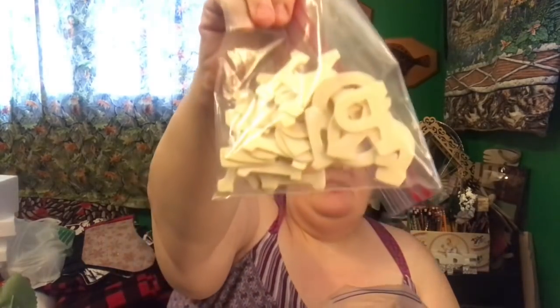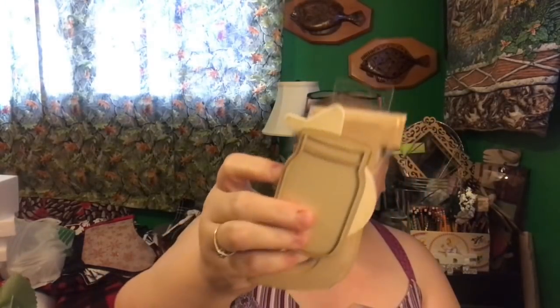I like a Ziploc bag system. I do. So this bag has all wood things in it. Wooden letters. Leftover wooden letters. These ones were from Dollar General. Before the Dollar Tree started carrying them last year, I got them at the Dollar General. Wooden discs. Wooden cutouts.